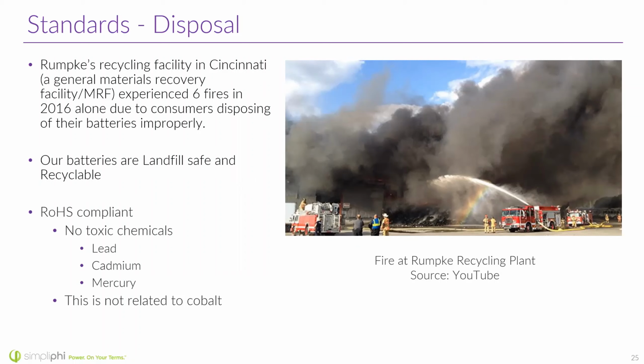But again, as far as disposal goes, my go-to when it comes to disposal of batteries, if need be, is to contact the manufacturer first. If you contact us directly, we can lead you to the right place, the people that we know can actually recycle these batteries, and save you a lot of time and save resources like this, where a fire happens due to improper disposal.